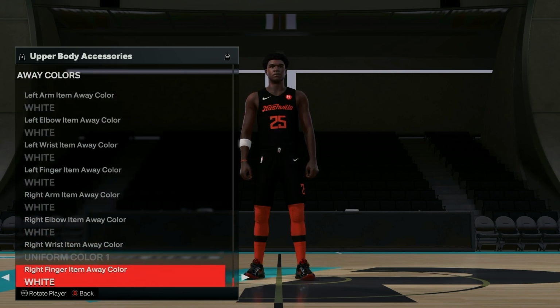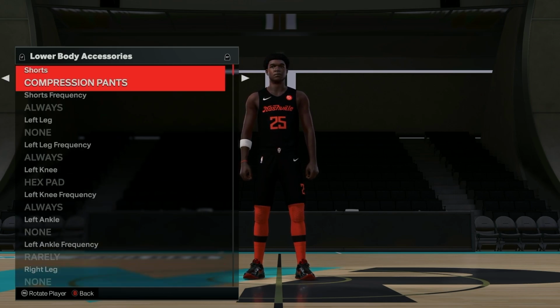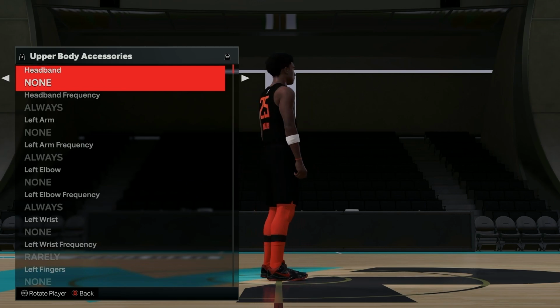And then on the away unis, it'll look like this. Definitely willing to revisit this and maybe add more come the off season.